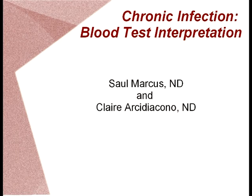So today we're going to talk about chronic infections and how to interpret blood work so you can see signs of chronic infection. We're not going to get into details about specific tests for things like Lyme disease and so forth. We want to talk about the basic white blood cell count, which is part of the CBC and the differential.